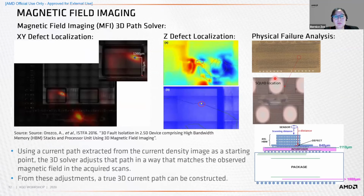Another technique that has been around for a while, but is gaining possibly more notice, is magnetic field imaging. This is different from thermal because instead of measuring heat, it's extracting a current density path based on the magnetic field that a current might emit during the testing. Based on that, it's good for stacked dies because if your defect is very deep-seated in your package, you could still get a signal as to where exactly it is in the XY direction without having to wait for the heat to actually be transmitted out.